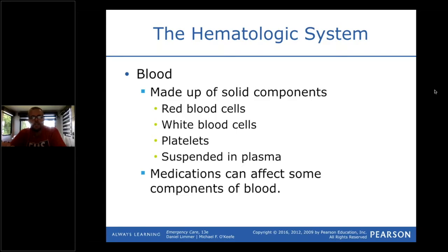Now, there are medications that affect this stuff. If you're anemic, chronically anemic, you've got low red blood cell counts, iron helps with that. Antibiotics certainly help white blood cells do their job better. Blood thinners like aspirin, Coumadin, Plavix, or Lovenox help keep the platelets from being as effective.